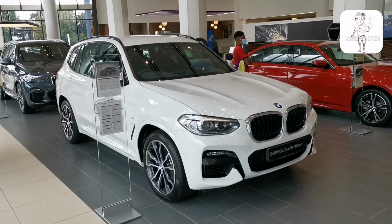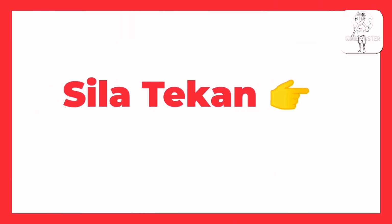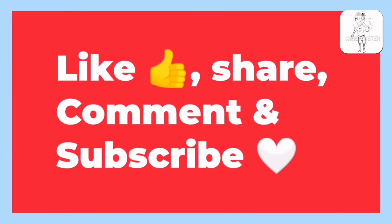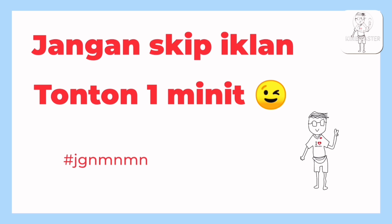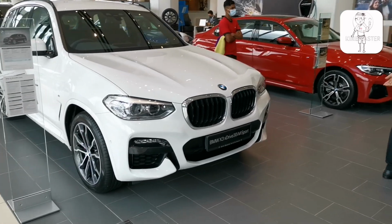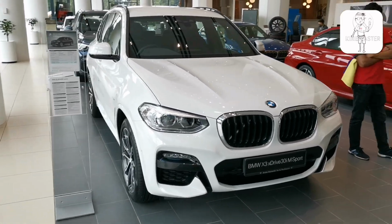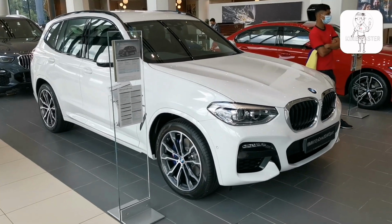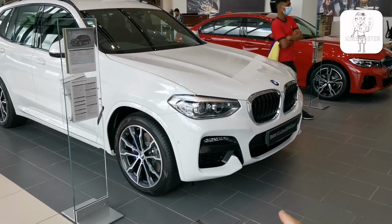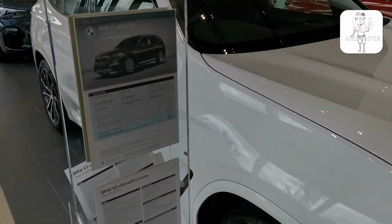Okay guys, kita tengok ini BMW X3 xDrive30i M Sport. Ini kereta yang agak menarik di segmen di mana semua orang agak eksekutif sudah. Ini sudah consider SUV yang eksekutif. Okey, dia datang dengan muka depan yang agak cantik. Rims pun agak garang. Kita tengok spek dia dulu.